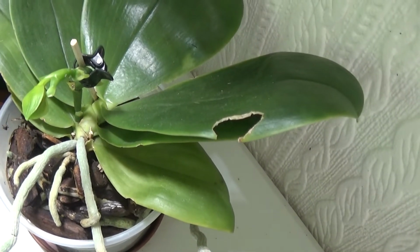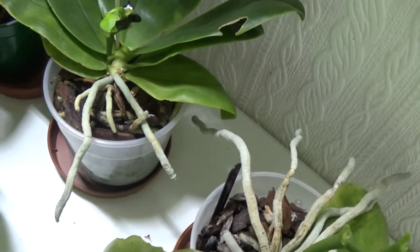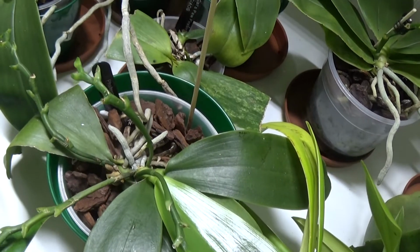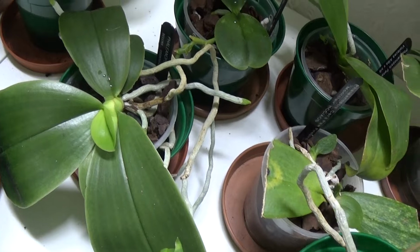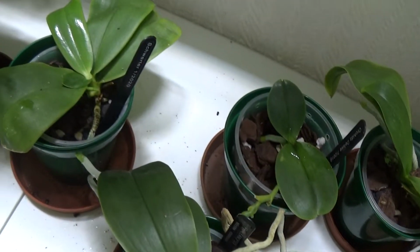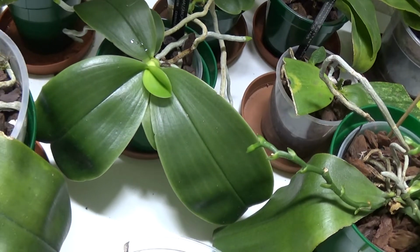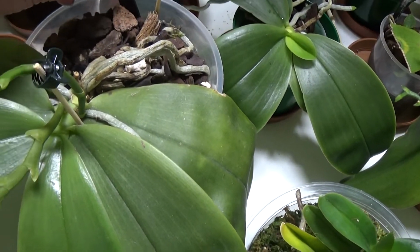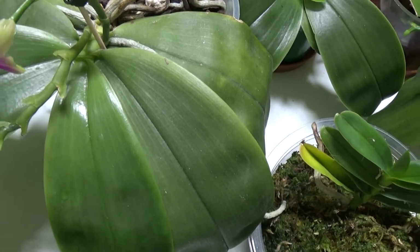And the one coming into spike there, these are all primary hybrids. One there with 4 spikes on. Some smaller ones there, these are Phalaenopsis Caerulea, Bellina Violacea alba. This is a, let me think. A Samira.